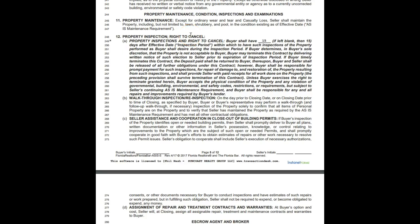Okay, now we come to the very important paragraph in this offer and contract, and that is the right to inspect and cancel. We call it an as-is contract because theoretically you have gone in, had a look at the house, giving it your best inspection, and then you say, yes, I like this house, I'm prepared to pay this price for it, on the basis that I buy it as is. And then we have 15 days to think about the whole process.